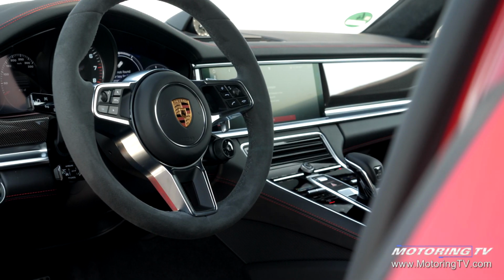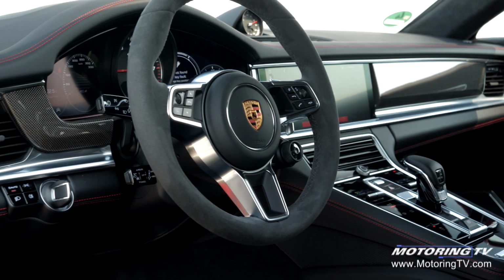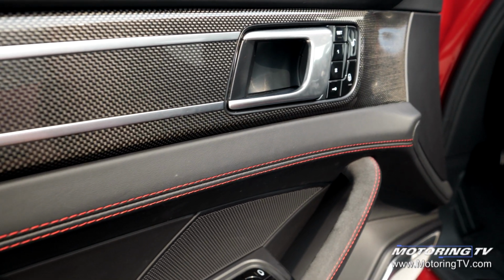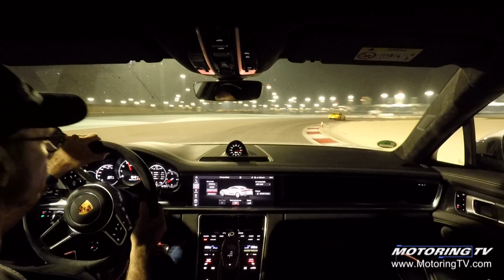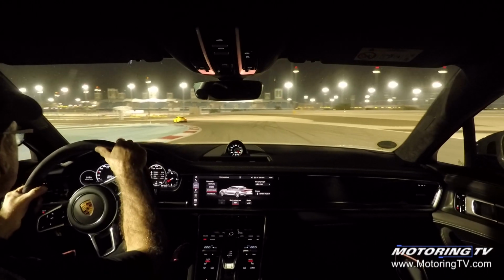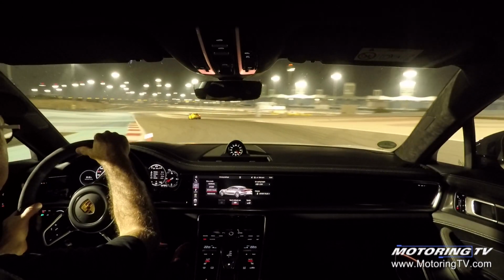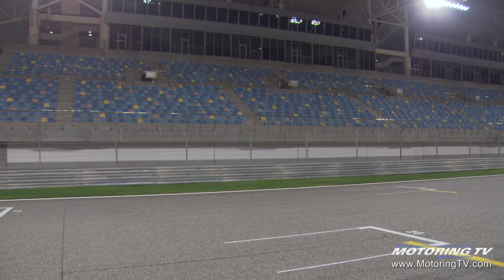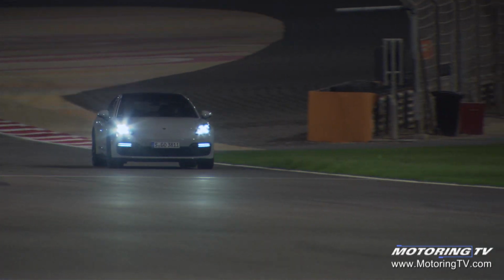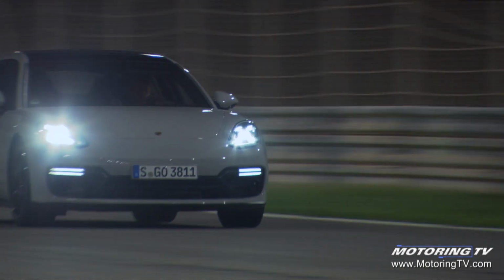You know, I always tell people that when you're going to test drive a car, make sure you spend some time in that car at night. Car makers spend a ton of money on interior lighting, and you may or may not like it. Well, as you can see, we're driving the Panamera GTS at night at the Formula One track here in Bahrain. And as someone said, well, you could spend a lot of windshield time behind the wheel of this Porsche, night or day. It's that good.